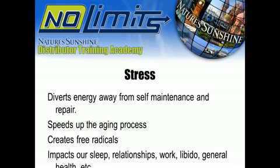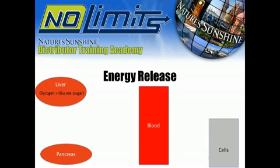Stress also can impact upon our sleep, as you probably know, because we've all been stressed at some point or another, and it can cause us to have a very poor night's sleep, if any at all. It also affects our relationships, both at home and at work, the quality of our work, the libido, our general health, and all different areas of our life. And it actually can take years off your life.